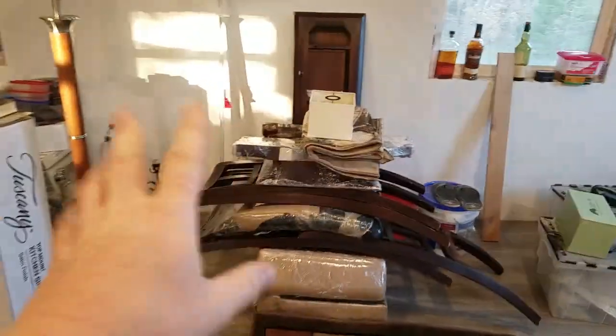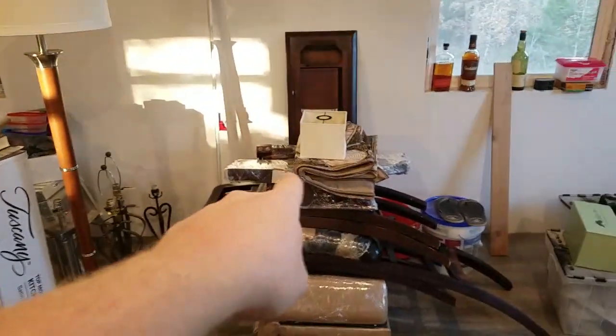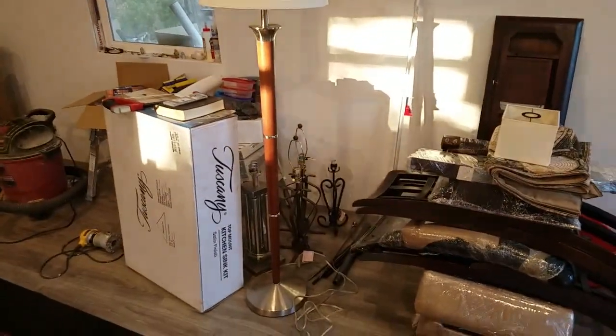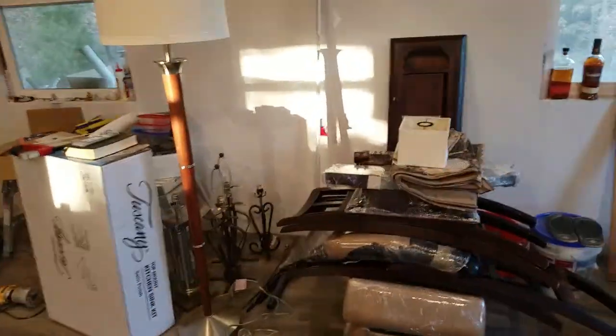So some furniture over here I can put together. Some of these are chair pieces, so we're not worried about those. I think I have the legs for that table, and there's a table under there. I think I have the legs for it, so I can put that little thing together. So lamps minus some shades. Anyway, that's it for today.